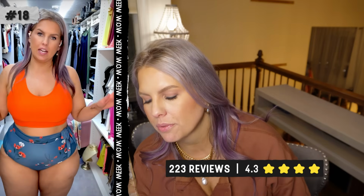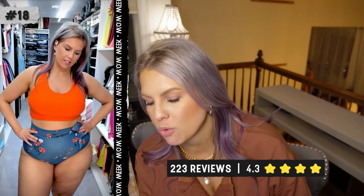So this has 4.3 stars, 223 ratings. I cannot get over the nice quality of this. I have more expensive boutique style bathing suits. These feel just as nice as those. I mean, I just am blown away. So the one that I have is just called Orange. However, it does come in 10 colors, with many of these being very cute and totally something that I would wear. Honestly, I probably would wear most of these.